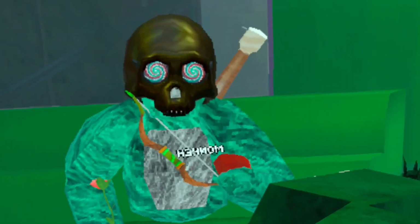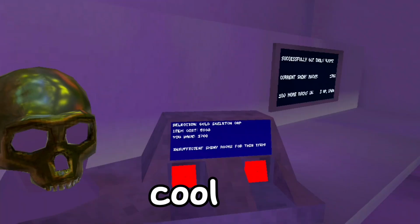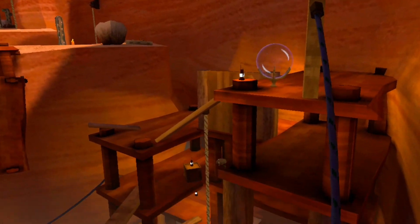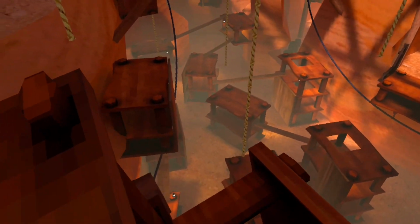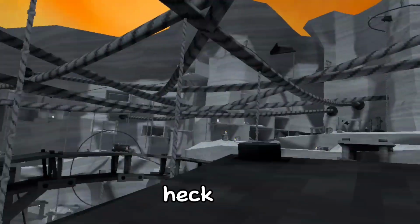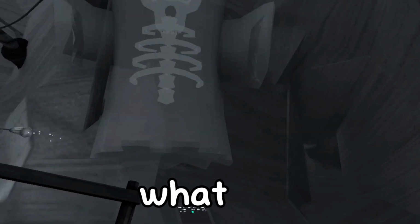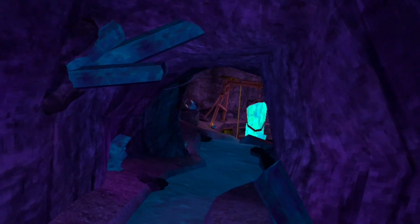Wait, what? Wow, that looks cool. Gold skeleton cap. Oh my gosh. Ooh. There's a skeleton there. What the heck? What is this? What? There's a skeleton. Oh, broke it out.